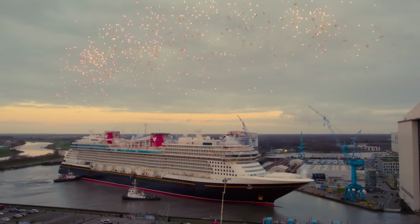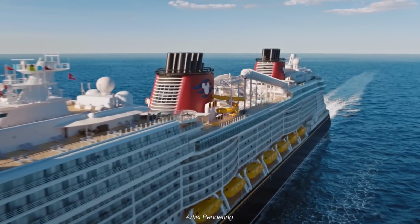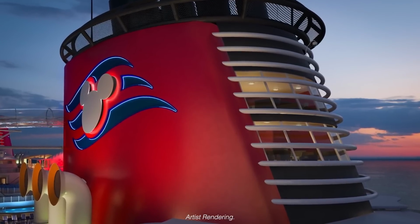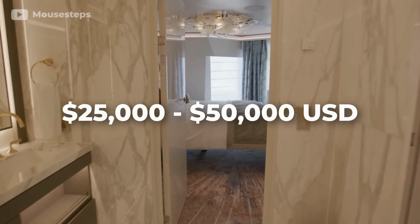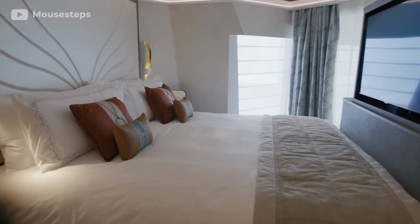Whilst they're usually home to a teenager-only hangout area, the Disney Wish decided to do something different here and turn theirs into an exclusive funnel suite high above the rest of the ship that comes at the cost of between $25,000 to $50,000 US.